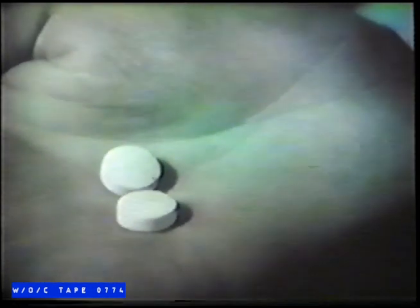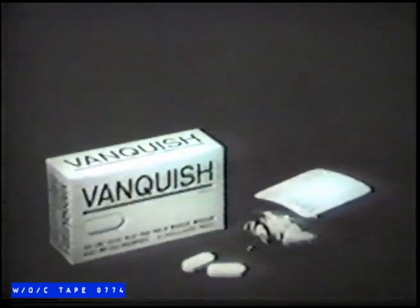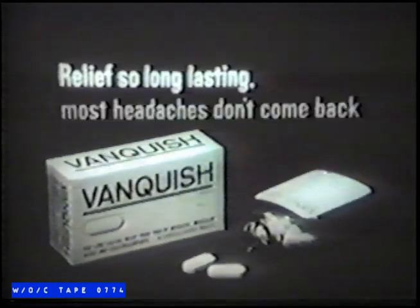Thanks to Vanquish. If you ever take more than two tablets, shouldn't you try Vanquish? New Vanquish. For relief so long-lasting, most headaches don't come back.